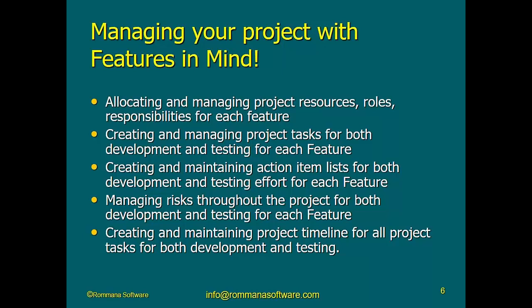If I have an action item that I need to perform, and action items are different from tasks, by the way. Project tasks are typical things like development, design, unit testing, test design, building scenarios, executing the tests. All these things are typical project tasks. But actions are something different. For example, install a third-party component or install a tool, and those may or may not apply to specific features.